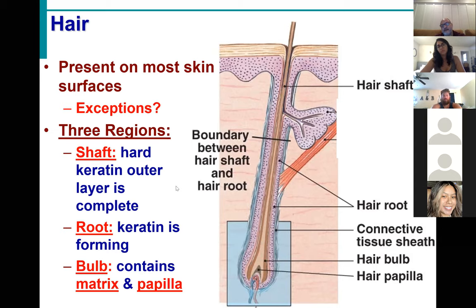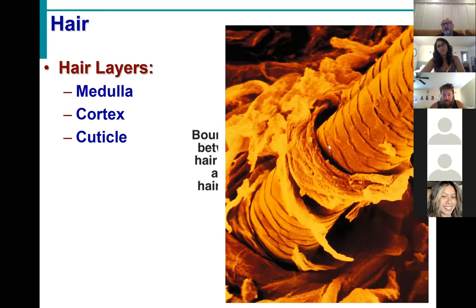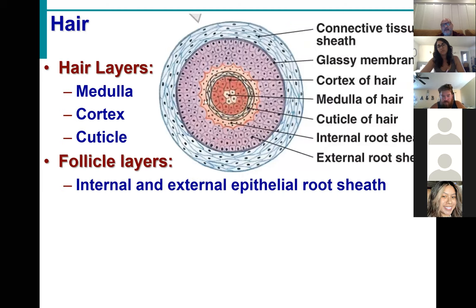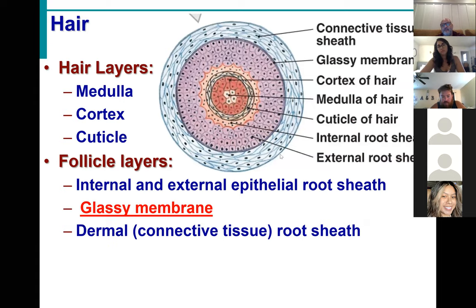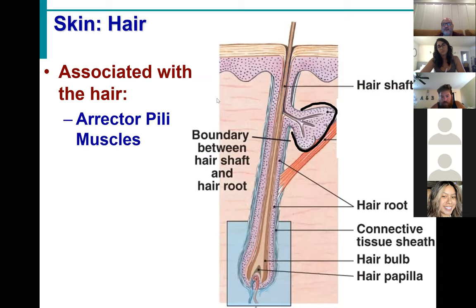All right, questions on that. So we did the regions, now we've done the layers. We talked about the cuticle and its big, rough, tough outer exterior. And then again, the internal and external epithelial root sheath, the glassy membrane, and that dermal or connective tissue root sheath. Basically 3.5-4 layers to the follicle. All right, that is the hair and the hair follicle. As we've also mentioned, sebaceous glands are associated with our hairs as well. But the other structure that we haven't talked about yet is this fellow right here, the erector pili muscle.